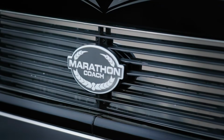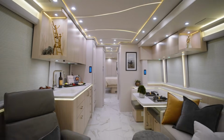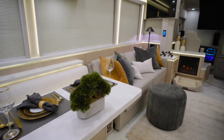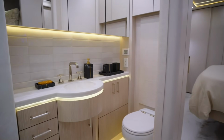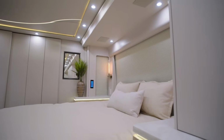Marathon Coach. First, we have a coach that perfectly combines luxury with smart design. Inside, you'll notice the warm suede cabinetry paired with cool textured walls, giving the space a modern feel. Matte countertops add a sleek touch, and the porcelain 12 by 24 inch tile floors run through the salon, kitchen, bathroom, and bedroom, all heated from underneath for comfort.